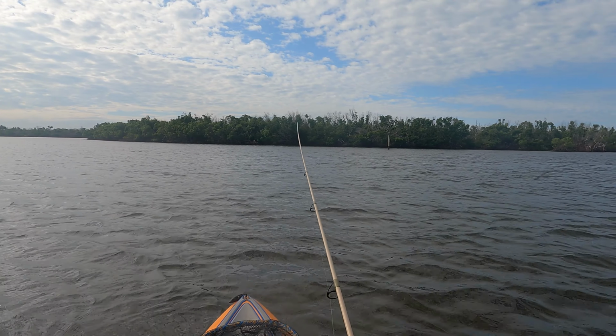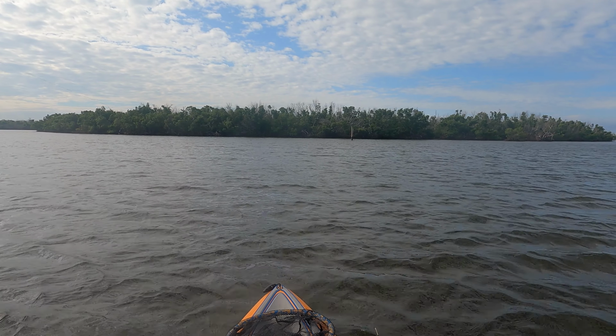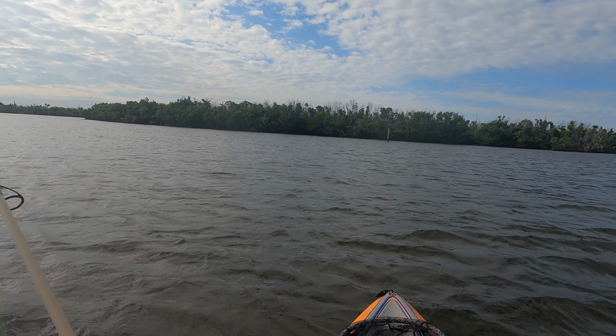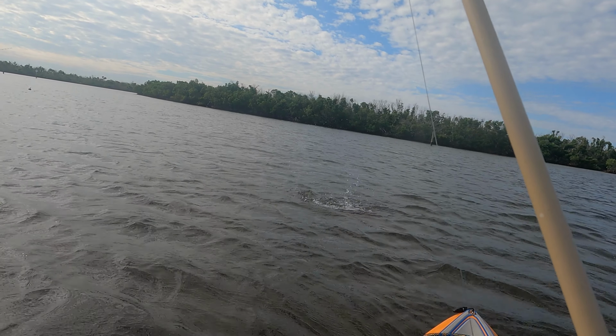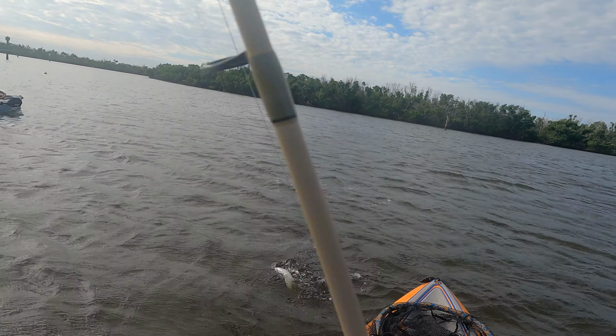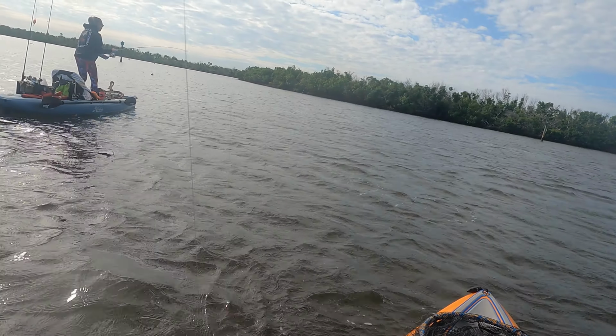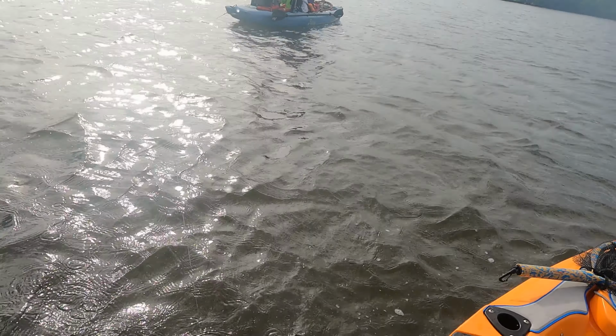Oh, I got a hit right here. There he is. Not far. More to your right next time, and then just let it drop and then just pop it low. They're all bunched up somewhere. There you go. Yep. Doubled up. Quick release. Got one too.